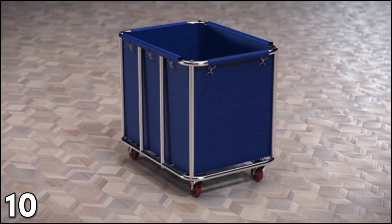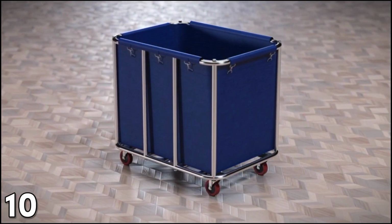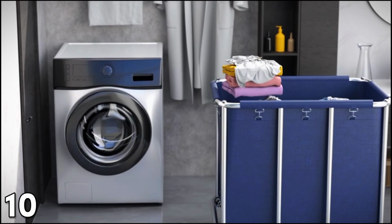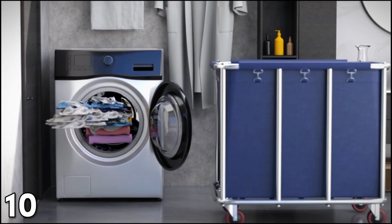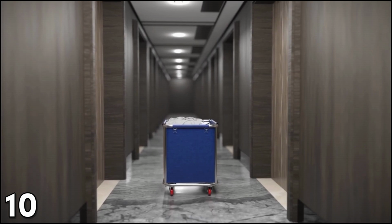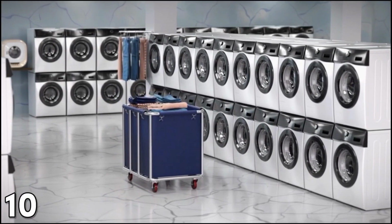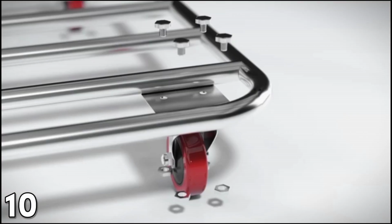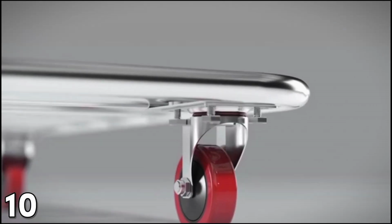Next, AMZCHEF commercial laundry cart with wheels. This heavy-duty laundry cart offers a massive 400-liter capacity, a sturdy stainless steel frame, and can hold up to 330 pounds of laundry. It comes with a removable waterproof Oxford cloth liner and smooth, silent wheels for easy maneuverability, whether you're using it at home, in a hotel, or even a hospital. This cart is built for convenience and durability.